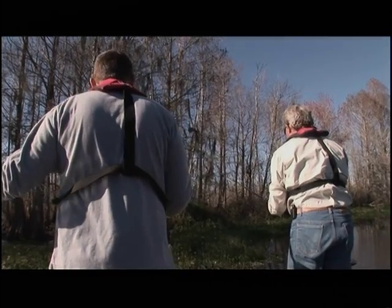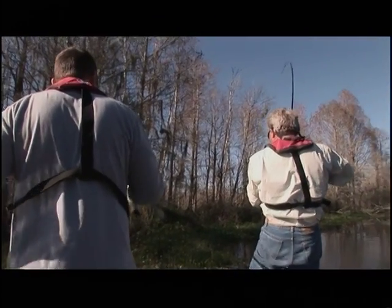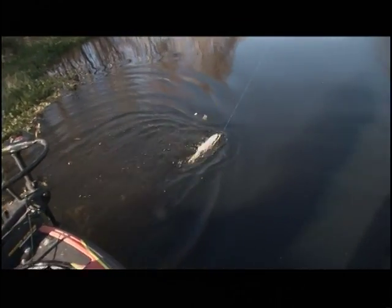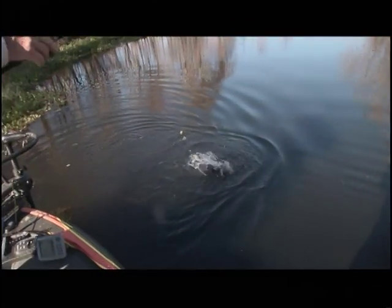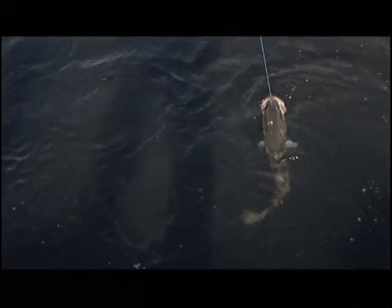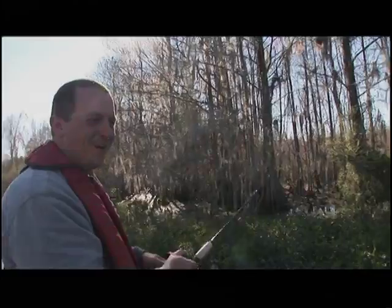And hold that rod at the ready. There's a strike. I got one. Oh yeah. Oh man, that's big. I love it to death. I just love it. Look at that old bass. I'll tell you, son.